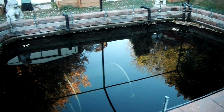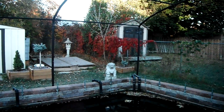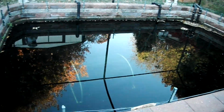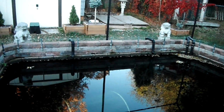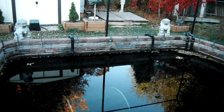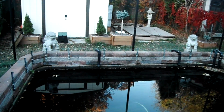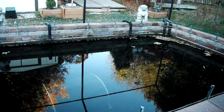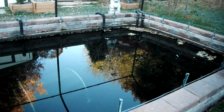The trees are losing their leaves. You can see some of them on the water here. You can see some of the colors have changed on some of the other plants along here as well. So I'm hoping to get things shut down completely. The returns you see in the back of the pond there are connected to the upflow in the shower. I've turned that off and drained that already. The easy pods are running, although you can't see the water movement because those returns are underwater.